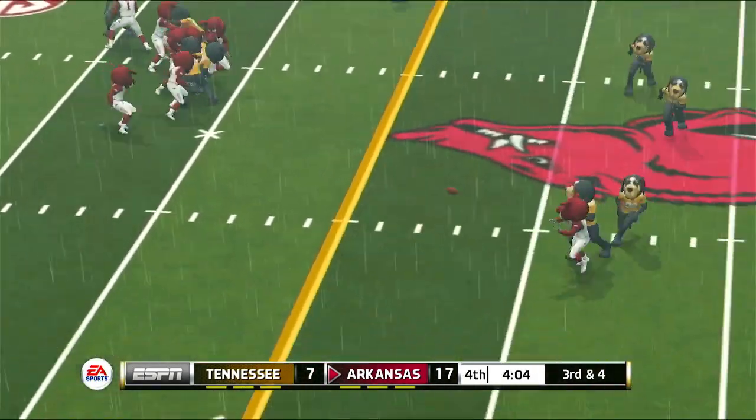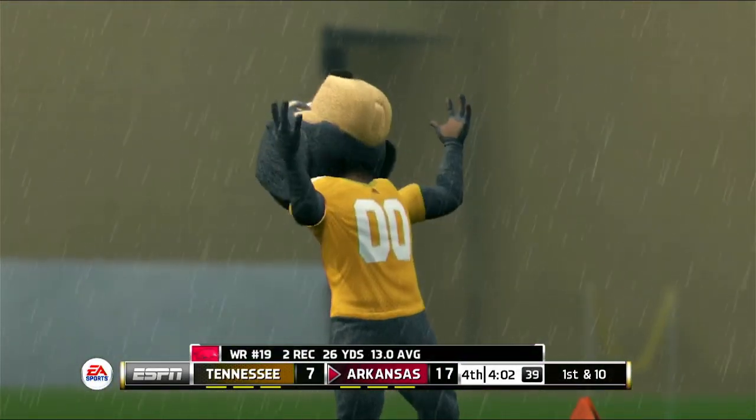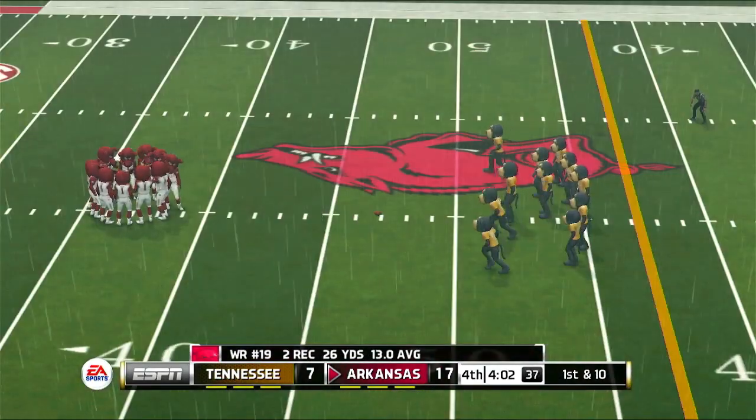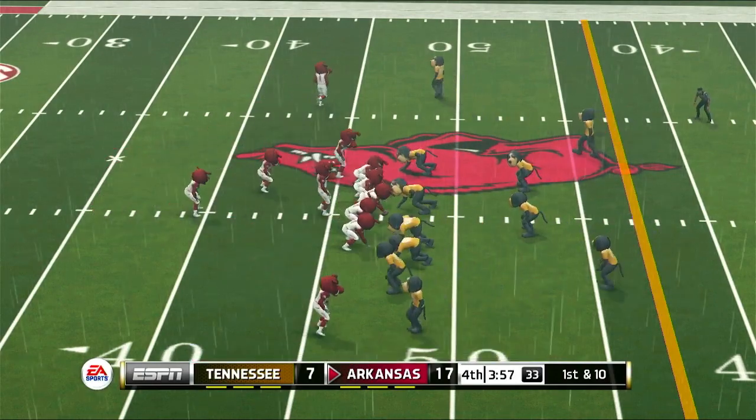Play action. And he's immediately tackled. They pick up a few yards there on the pass. And I'll tell you what, that fake handoff froze the secondary just enough to allow for the receiver to come up with a nice gain that time. Good call.